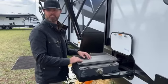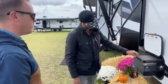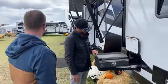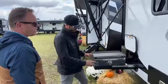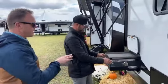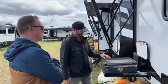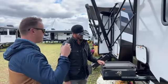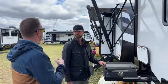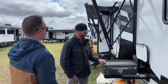Why the griddle? So the outside kitchen has been part of the industry for, we'll say, a better part of 7-8 years. And I think it's probably one of the most neglected aspects of an outside kitchen, it just has not progressed as far as the amenity goes. So as the griddle aspect has exploded on the residential side, why not enhance our outside kitchens? Smart. Thus the griddle. Very smart.